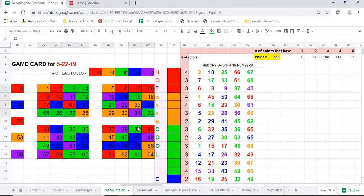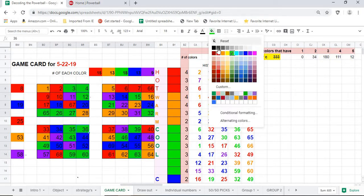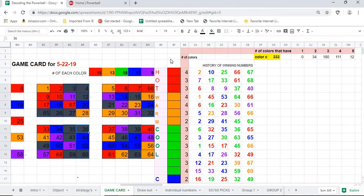So I'm going to block these out. Okay, so when I block out a number like this, it means that I'm not even going to consider this number when I'm picking what I think would be the 5 white winning Powerball numbers, okay?